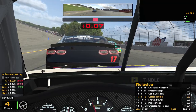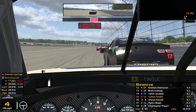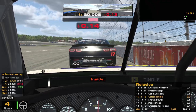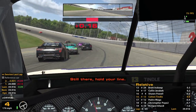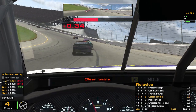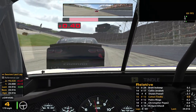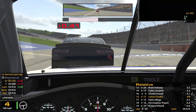Real slow mid-corner. I think I want to get by him, so I'm just kind of getting held up right here. But fortunately, the guy behind us is going to be taking the leap. That's why I don't want to get stuck behind so long, because then guys are going to come on by us. Still there at the bottom. Clear inside. So maybe he'll make an opening and we can follow him through.